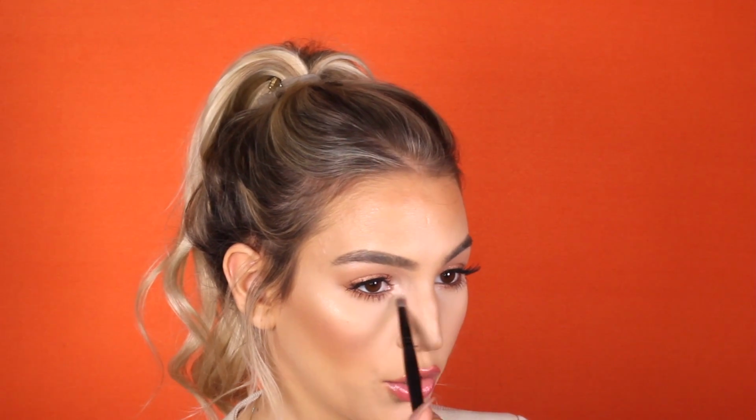Now for my inner corner highlight, I don't live without this one. It doesn't even have a brand. I'm not sure where I got this, probably in a pack of brushes. This one just applies my inner corner super pretty, super blended, but at the same time pigmented. Can't live without this one.